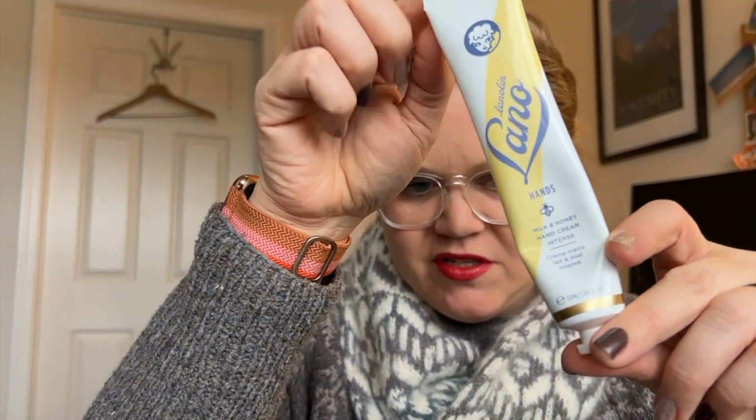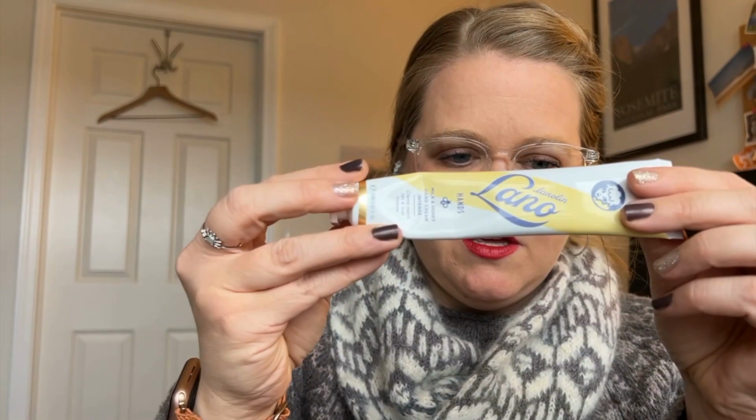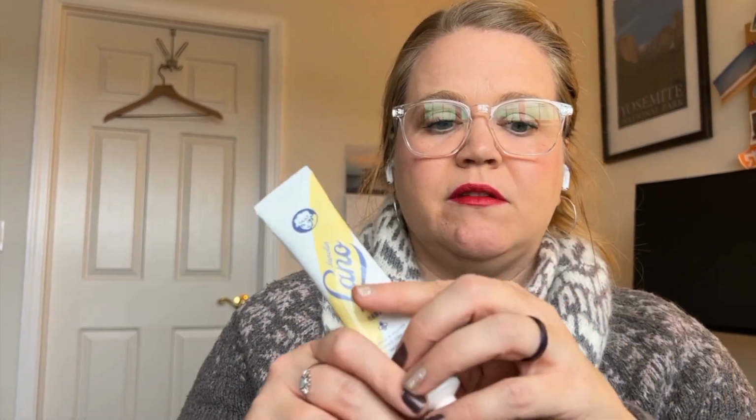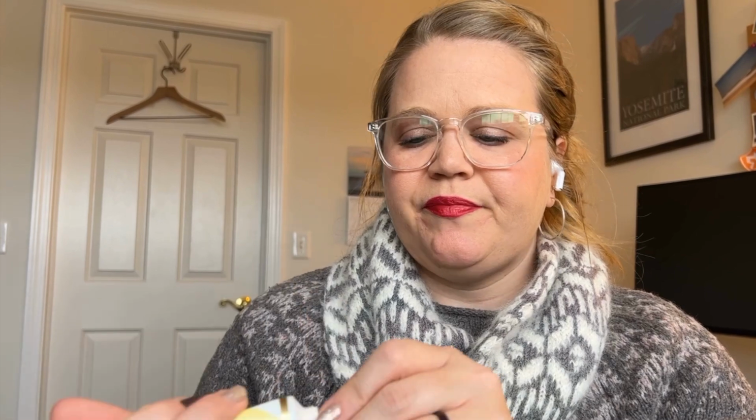I also found this really nice hand cream, which this might be old news to you, but this is called Lano Hands. It's a hand cream made with lanolin, which is the waxy substance found in wool, and it is so nice. It absorbs really fast and it doesn't feel greasy, so you can immediately knit after putting it on. And I got a gift card for Christmas for Ulta, and I found it there, and it's so nice. They have chapsticks too, different scents. This one is the milk and honey scent, and it's just really, really faint. Very pretty. I'm a big fan, so I recommend that.